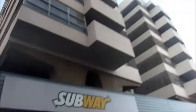All change here. This building's rather strange. The upper part appears to look 60s and yet the lower part looks more 80s in style. This is Sunbury Marks and Spencer. And now to our first lift.